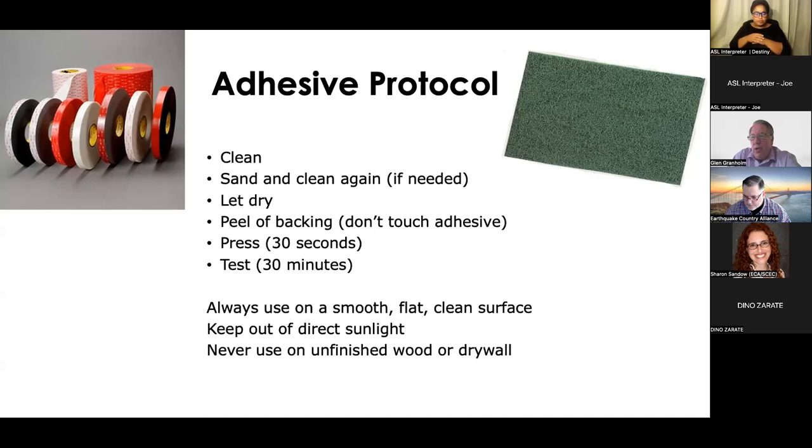So we want to ensure this bond is set, and there's a way to test this. For all these adhesives, at 30 minutes, the bond is set at 50% of its maximum holding power. And it takes 72 hours for that bond to completely set. You can see how it's different than a Band-Aid, right? Imagine a Band-Aid that would take 3 days to set.